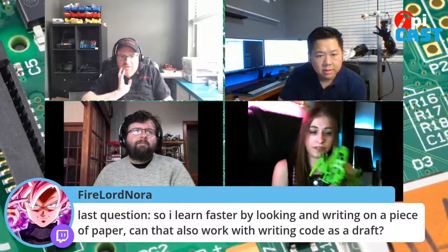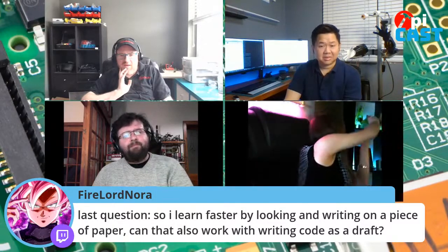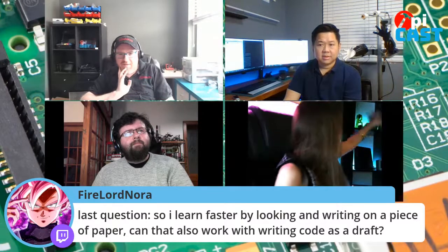What do you think, SureWin? Can you repeat that? She asks, I learn faster by looking and writing on a piece of paper. Can that also work with writing code as a draft? Yeah, it can. But for me, I like to test everything as soon as I write it. So I go run it. For example, every 5 lines of code, I run it. But sometimes when I don't want to be sitting in front of my desk, I print it out and then go to my bed and just work on it. Sometimes good ideas come from it.